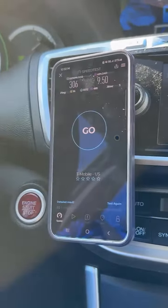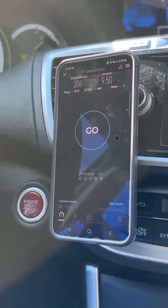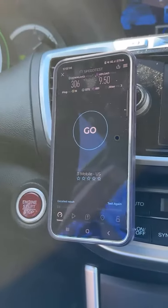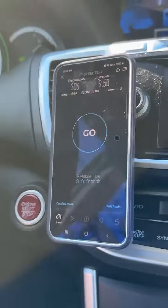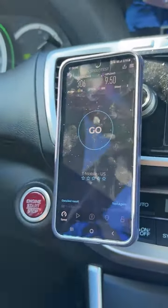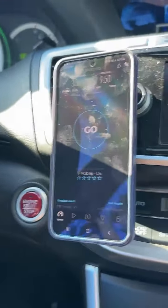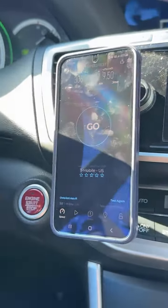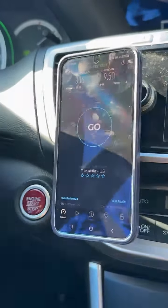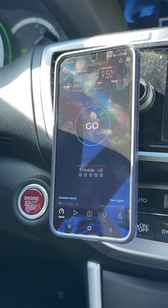That last T-Mobile speed test was 306 down and 9.5 on the up. That's pretty good. Maybe that's edge cell for 5G UC. That's pretty good for edge cell. Now, the problem with this: you take that T-Mobile connection and go indoors, and that uplink is going to tank. You're going to want to get off of that 5G UC. You'd probably rather be on N71 or N25 for video calls and stuff like that that require more uplink. So, something to consider when you think about connections.